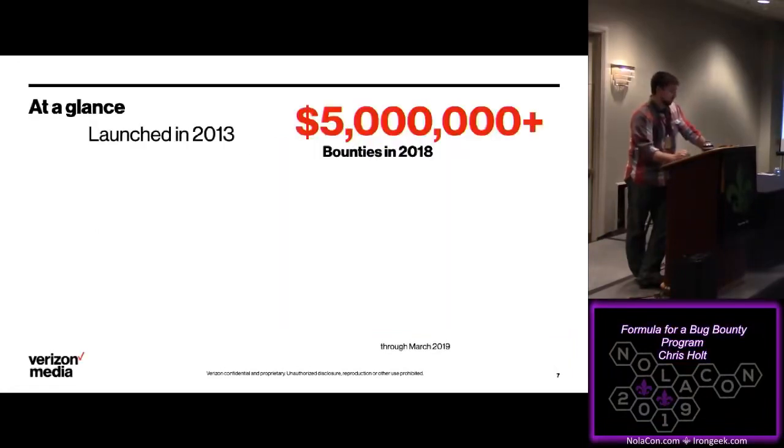Our program began paying out bounties in 2013, and last year alone, we paid out more than $5 million. Side note, but super critical, if you take one thing away from this, it should be that the amount of money spent is not a measure of success or failure. It's not a measure of security or insecurity. It's just how much money you spend. You can arbitrarily increase or decrease that, and it will produce all sorts of things, but money spent is not a measure of success.